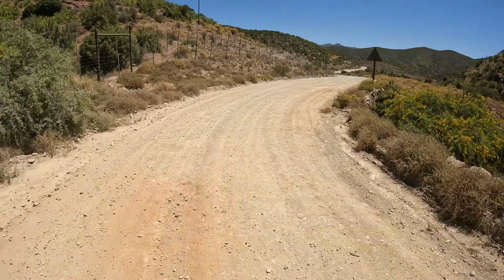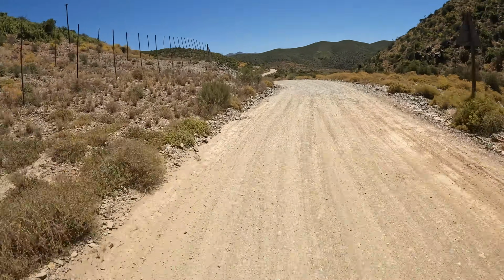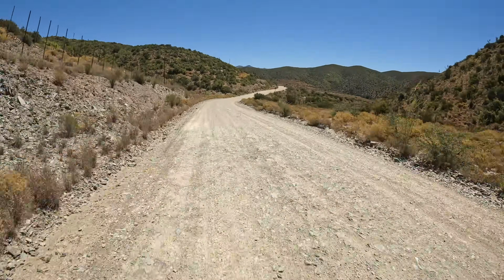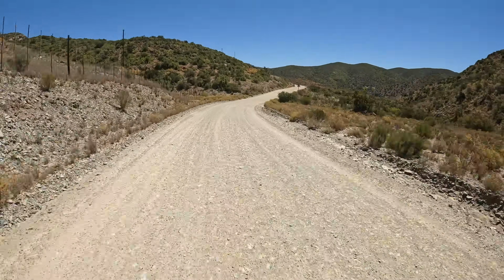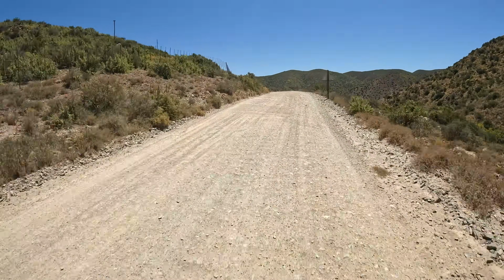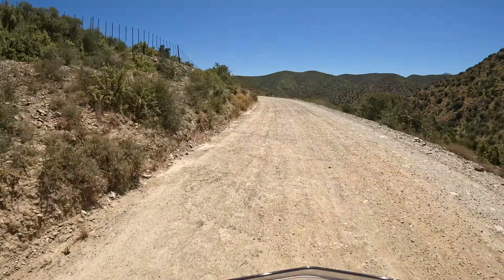Now I'm sure that some of you live in parts of the world where this is not unusual. I'm in the UK, where there's not many places in England, I think, where you can ride this far without seeing anyone on trails like this.